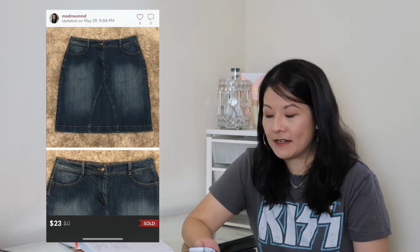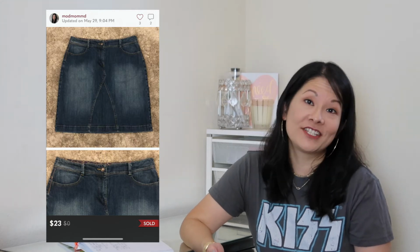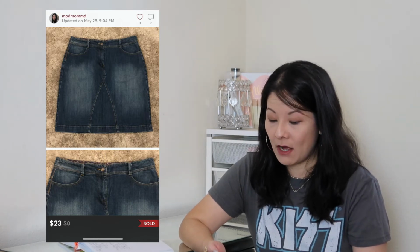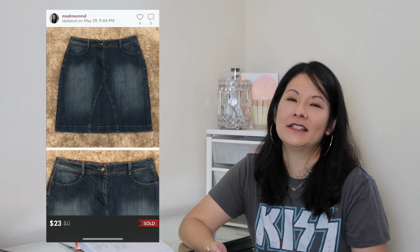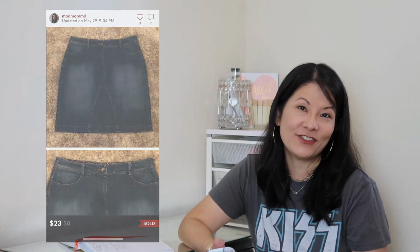So I wanted to try this denim version. Again, it was in a size 10, and I did sit on this for quite a bit, which just kind of reinforces the point that skirts in general for me are really hard to move. So ultimately, I did accept a best offer of $23, so my net earnings were $18.40. If I saw this sourcing again, I'm not certain I would pick it up because it's a denim skirt, but I still generally pick up Bowden if it's good condition and a cute style.